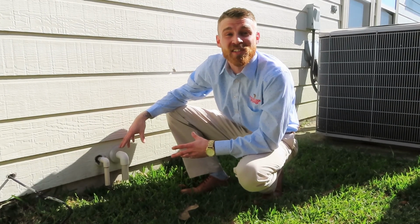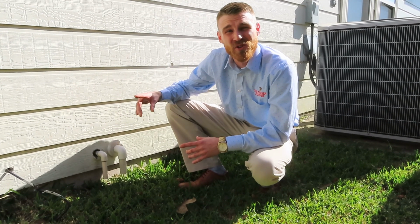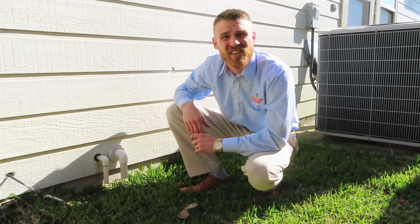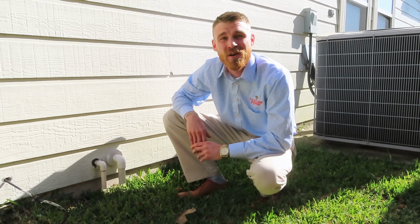Alright, now that I've pointed out some obvious entry points and ways to fix them, what you can do is, when you get home, walk the perimeter of your own home, check to see if you have any obvious entry points, call your local pest control company, and get that stopped before it becomes a problem.